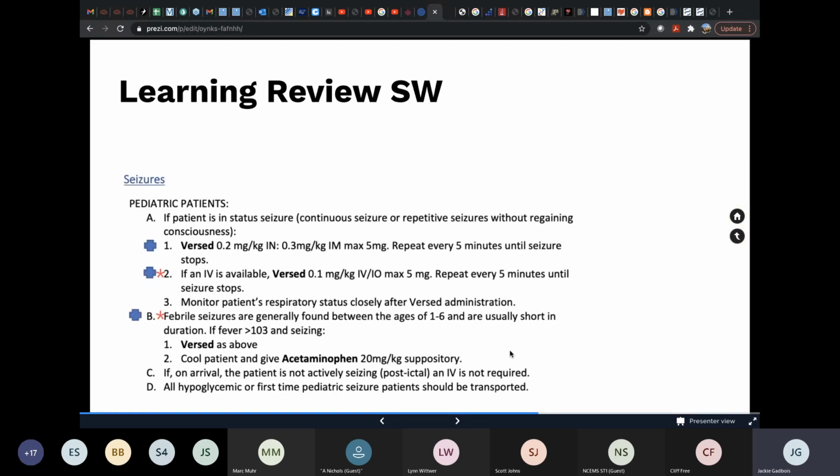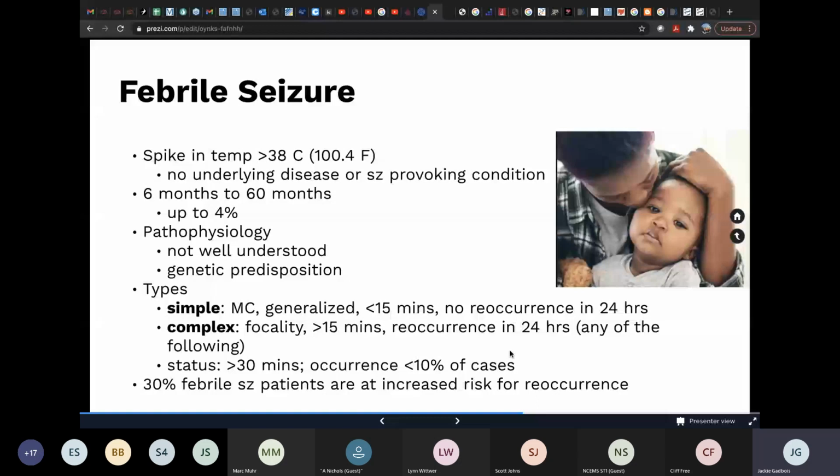Let me see if there's anything else. A couple more things that I wanted to talk about: with febrile seizures, especially with our simple ones, they're usually brief and they have a rapid return to baseline, either that they are responsive and crying, or that they are actually back to their baseline. And if we find that they're absolutely unresponsive, that should heighten your awareness that this may not be a typical simple febrile seizure, or that this might be some other pathology that's going on. Yeah, that's all I had for that.